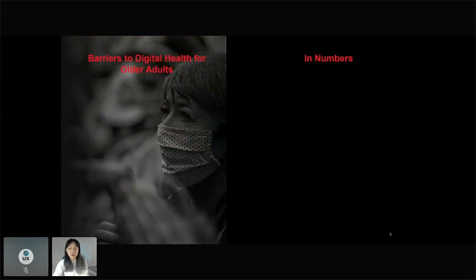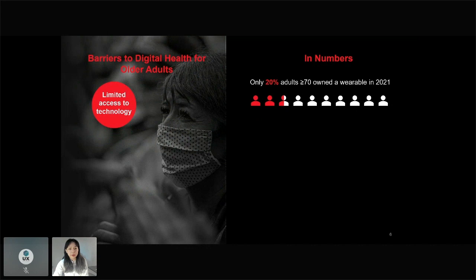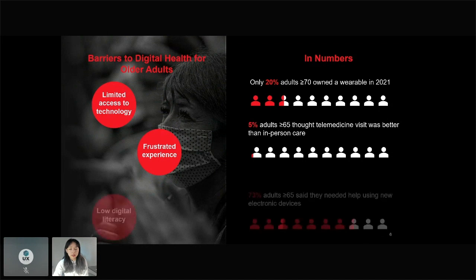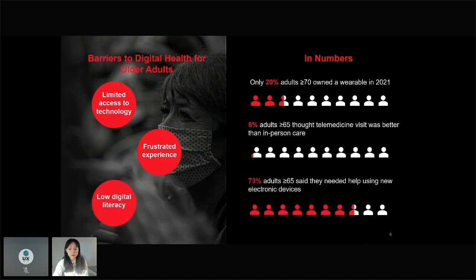Besides, there are barriers to digital health persisting for older adults. The first barrier is limited access to technology. Older adults may not even be connected to the internet or have a smartphone. The second barrier is past negative experiences, be it forgetting passwords, program bugs, or unreadable texts. And the last barrier is low digital literacy, with 3/4 of older adults in the US needing assistance using new devices. So some might be quick to blame them for their tech aversion, but the next story will surely change that view.